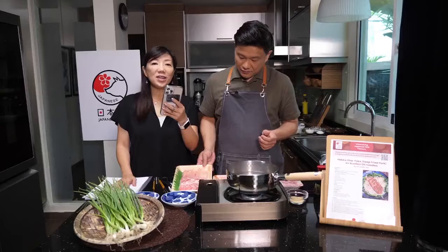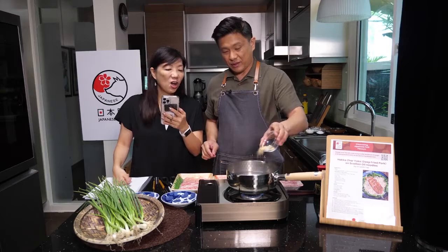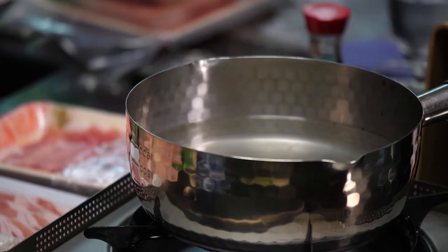Okay, so Leonard, are you ready with your boiling water now? Just now you were saying you need a minute. So hopefully you're ready. Can we give a thumbs up from you, Leonard? I'm just going to throw in some dashi powder. Oh, you're preparing the broth. Basically, this is just water. I put in a bit of dashi.